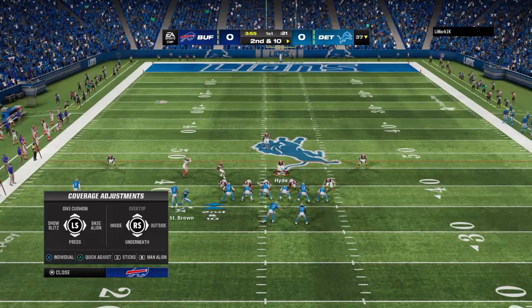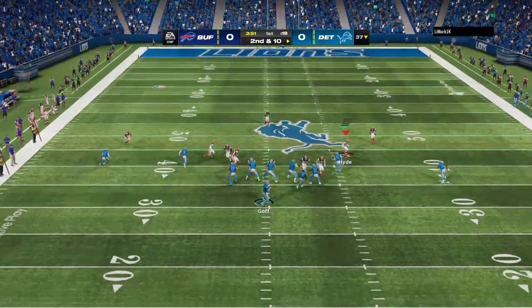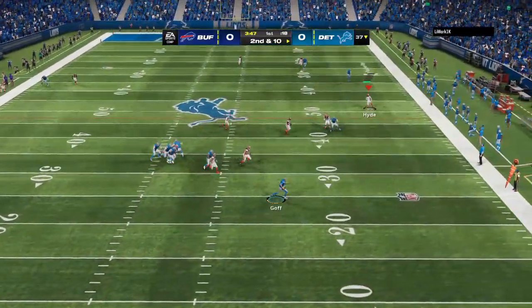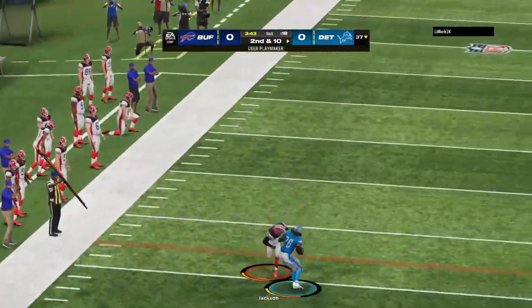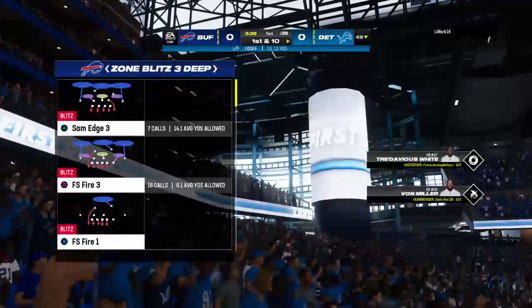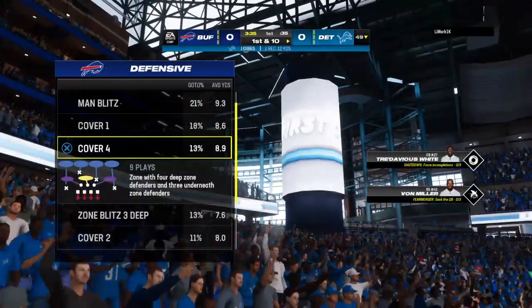St. Brown in motion right. To throw is Goff. Eluding the pressure right. Looking left side, and he's got a man. That's Gibbs. And they bring him to the ground just shy of midfield. He'll get a dozen there, and the Lions have a first down.